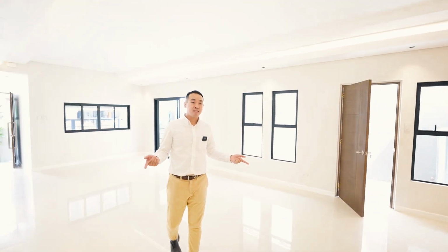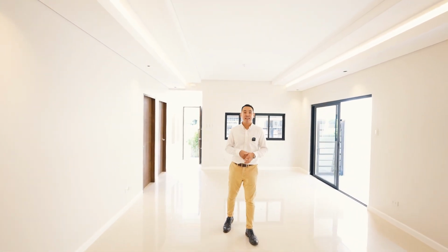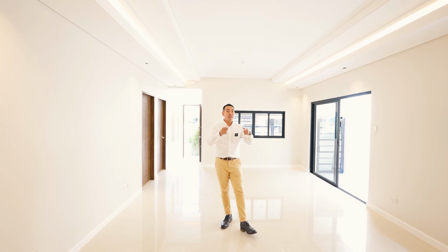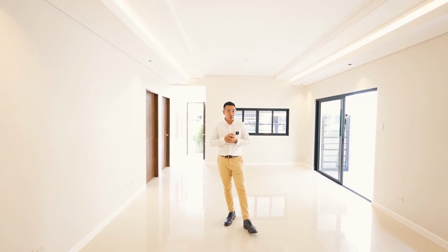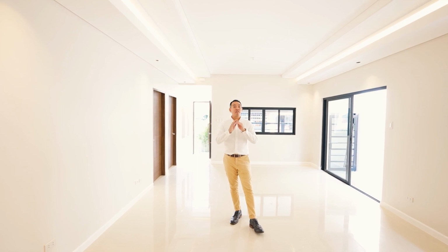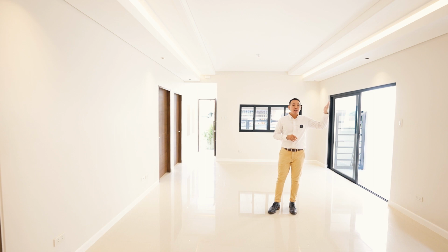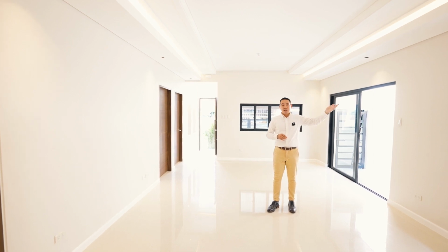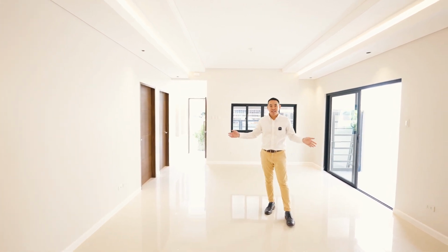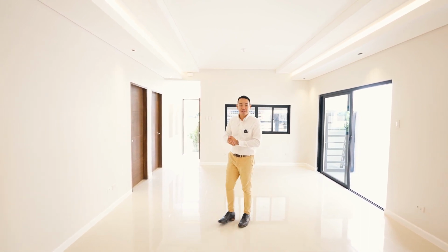Now, talking about the size of this property, the lot is about 204 square meters, and then the floor area is approximately 170 square meters across the lone ground level. So it's up to you in the future if you want to further add a second level, but right now as it is, it's a very functional and ready to move in property already.